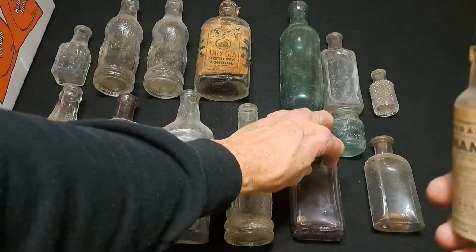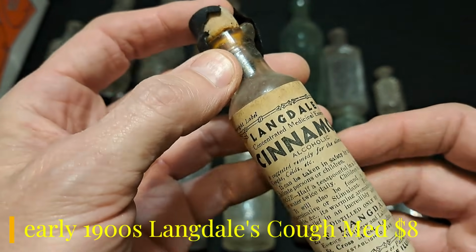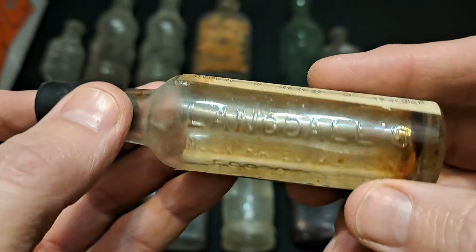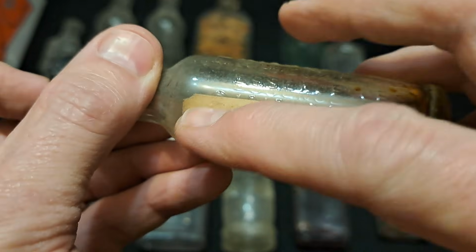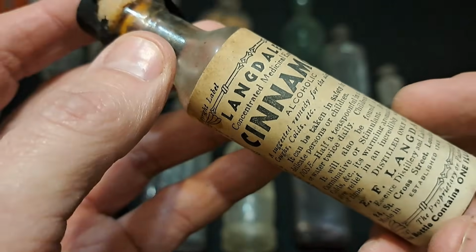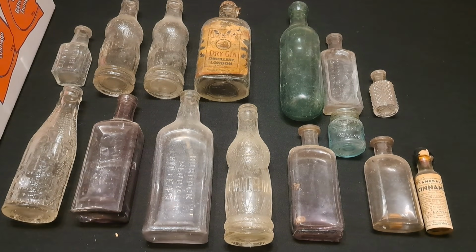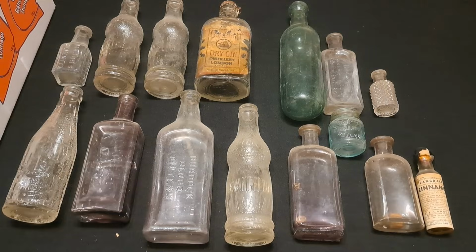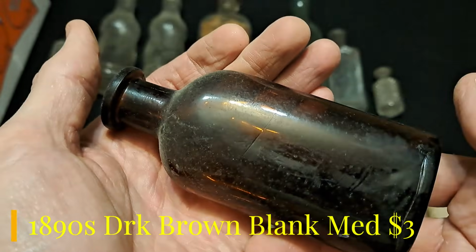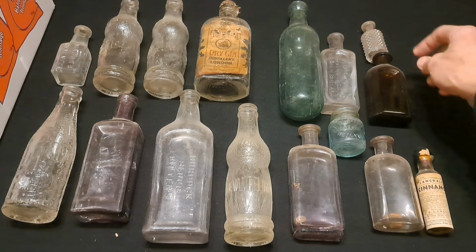Here, we have Langdale's Cinnamon Alcoholic. Look, it's embossed as well. Langdale's Essence of Cinnamon, it says right across there, but that paper label's over it. Nice little corker with the label. So there's some here with labels on them too, folks, which you know I like my bottles with the labels on them. There's a nice dark brown tool top bottle there. No embossing on it, but that is a beauty. Yes, sir. Slip that right up in there.